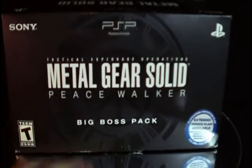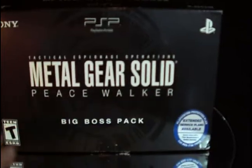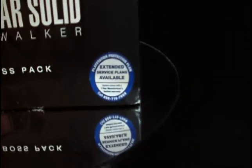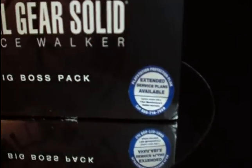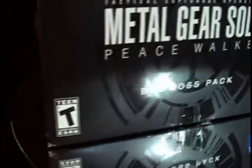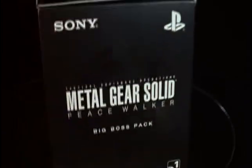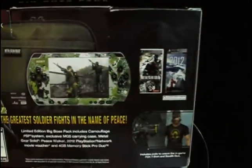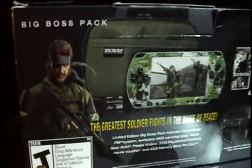So, as you can see, the beautiful logo here, Metal Gear Solid Peace Walker, Tactical Espionage Operations this time, Big Boss Pack. I don't know why my camera's going out of focus here, but extended service plan available, which I really recommend, guys. Really nice. Rated T for teen. More logos here on the side: PlayStation, Sony, PSP. And at the back, of course, you get a preview of what you get with this pack. Awesome picture of Big Boss right there.